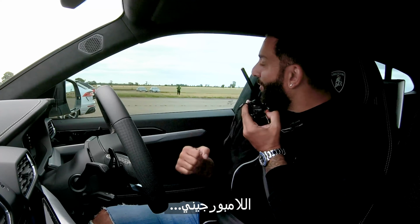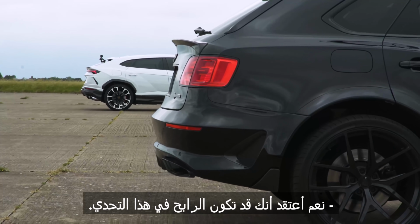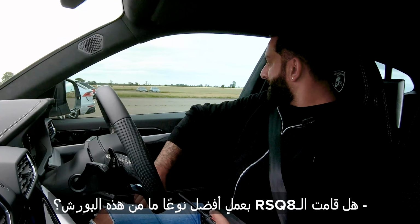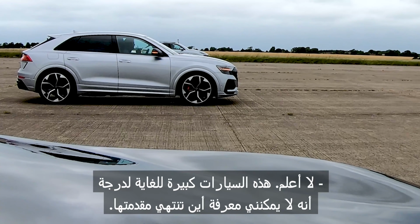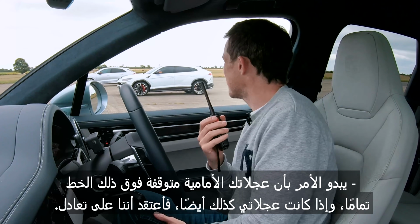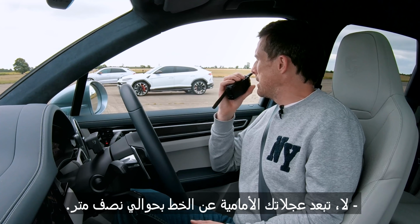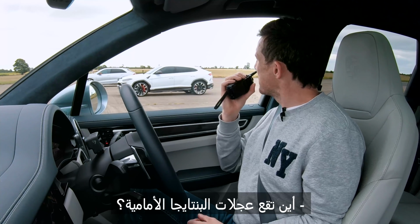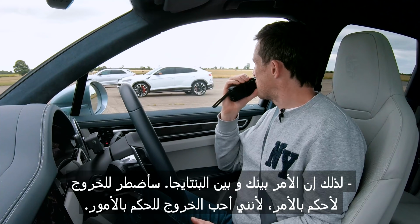Lambo all day, every day. Yeah, I think you might have just about won that. I'm not sure what happened with the RSQ8. Did the RSQ8 just do a bit of a better job than this Porsche? I don't know, these things are so blooming big, I can't tell where the front is. It looks like your front wheel is bang on that line. If mine is too, then I guess we're even. No, so your front wheel is probably about half a metre off the line. Where is the Bentayga's front wheel? About half a metre behind the line. So it's between you and the Bentayga.